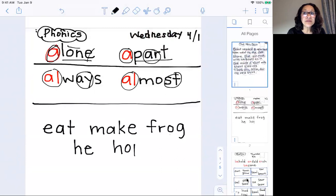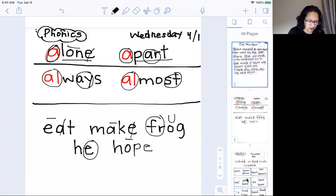You see that? All right, let's go ahead, and just for fun, I wrote some words down at the bottom part of this paper and we will go ahead and mark that. This is eat, it has two vowels. So eat, like this, long vowel. Fr, og, frog. And he. Those short words are kind of tough for you sometimes, right? It's he, right? And then I'm going to write a word, hope. Hope. You see that? Very good. All right, you got it.